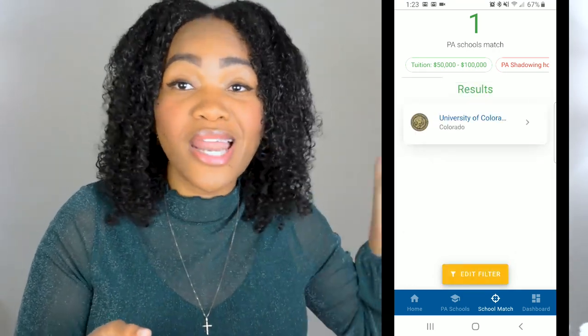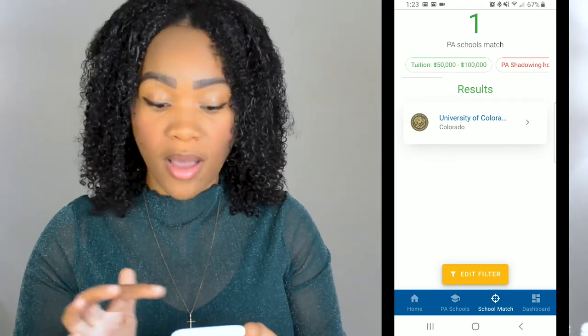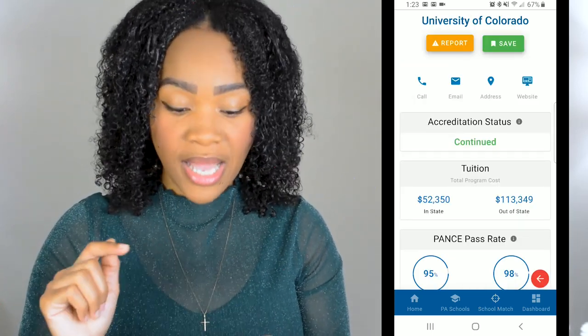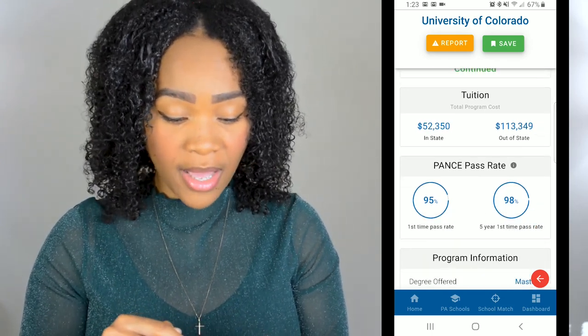University of Colorado. I said I lived in Colorado, so University of Colorado is where I need to apply. And so here, it allows you to go to the University of Colorado. You get to see what in-state tuition is as opposed to out-of-state tuition. You look at their pass rate for their PANCE, which I just passed. Yes.